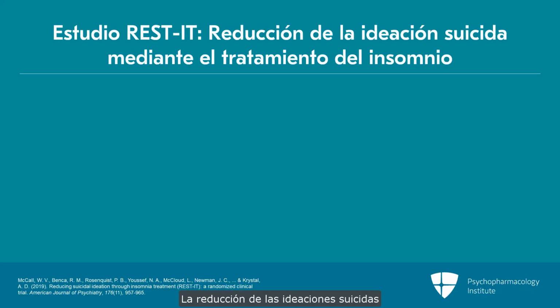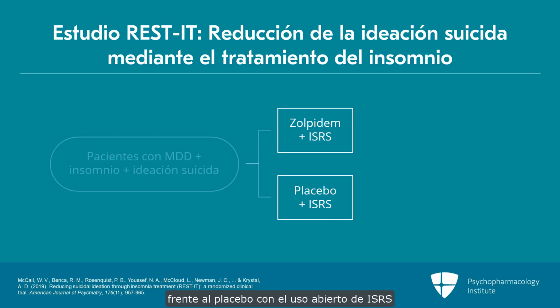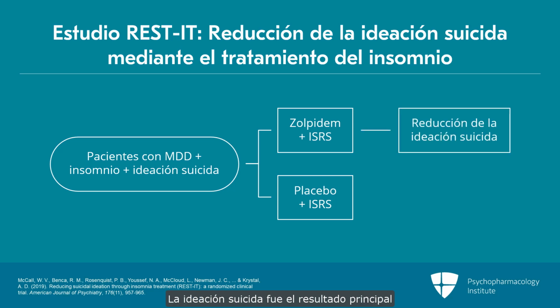The Reducing Suicidal Ideations through Insomnia Treatment, or REST-IT, study examined the effects of extended release zolpidem versus placebo with open-label SSRI use in patients with major depression, insomnia, and co-occurring SI in an 8-week, 3-site, double-blind RCT with 103 adult participants. Suicidal ideation was the main outcome, and it was measured by using scales such as the Scale for Suicide Ideation and Columbia Suicide Severity Rating Scale. Insomnia severity was assessed using the Insomnia Severity Index.